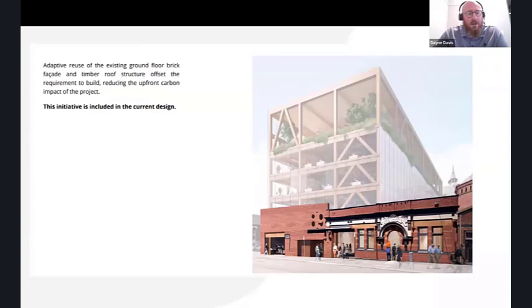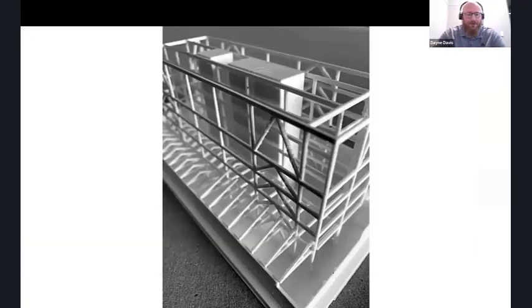The adaptive reuse of the existing brick facade and the timber structure was quite important in terms of our offsets in the calculation of upfront carbon. It also greatly impacted some of our calculations when we were looking at both Green Star and net zero calculation methodologies, which I'll talk about in a little bit. As mentioned, the biggest aspect for them was not wanting to change the whole ground floor plane, wanting to keep it as traditional as possible and add to the next chapter of the area.